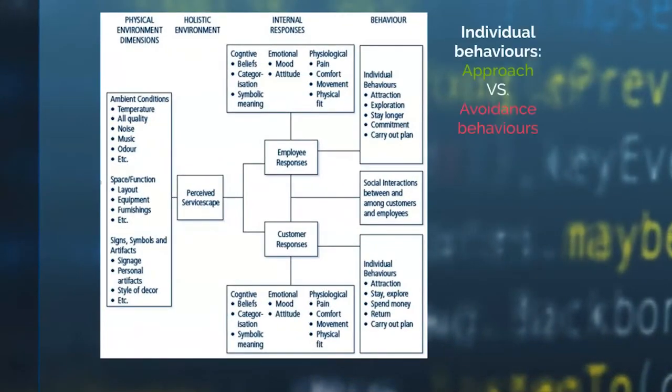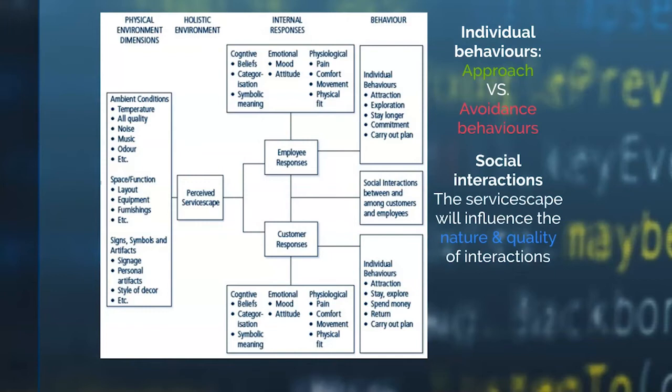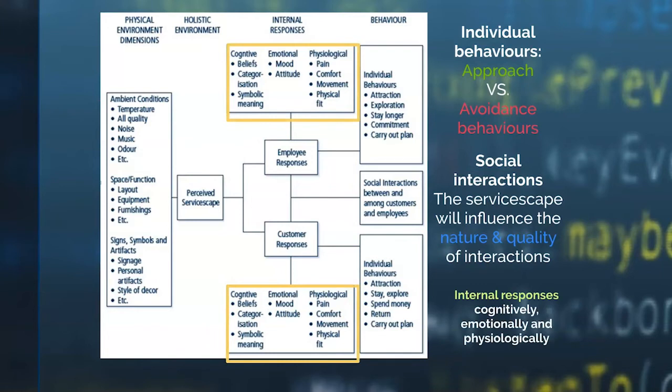So if we zoom into this, we can also look at individual behaviors, so approach versus avoidance behaviors, and social interactions. The Servicescape will influence the nature and quality of interactions. Obviously, if the layout is as such, or the signs and symbols indicate where a customer can find employees, then that can facilitate social interactions. And also internal responses, whether cognitive, emotional, or physiological.